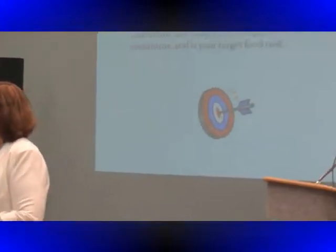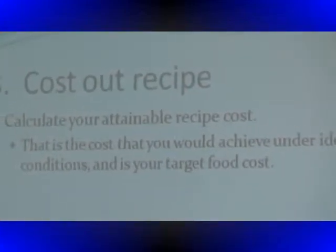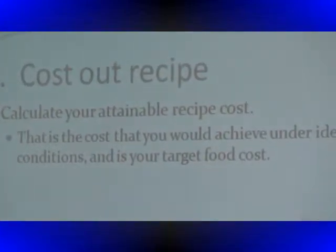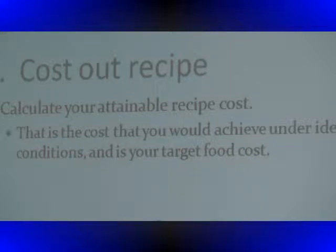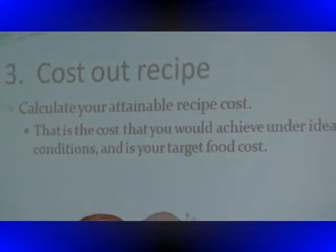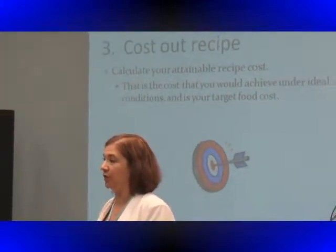The next thing on the list is cost out your recipes. You need to have a target of what that recipe is going to cost you to produce. And it's the cost that you would achieve under ideal conditions. What would affect the recipe cost? Why wouldn't you get that perfect day where it costs you exactly what you think it will to produce that recipe?